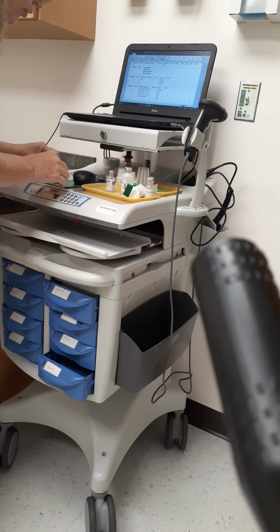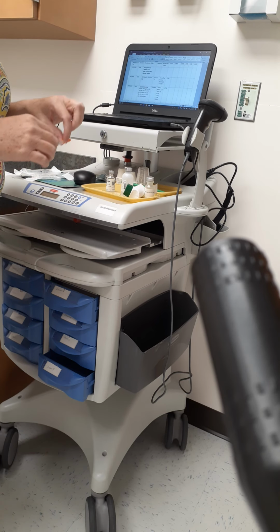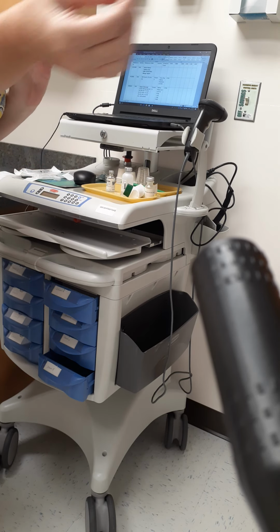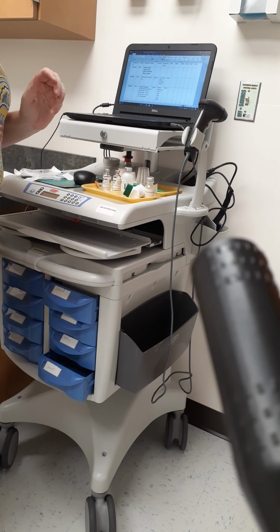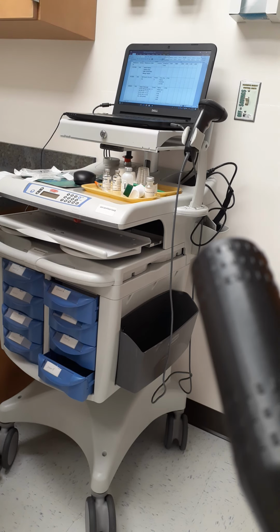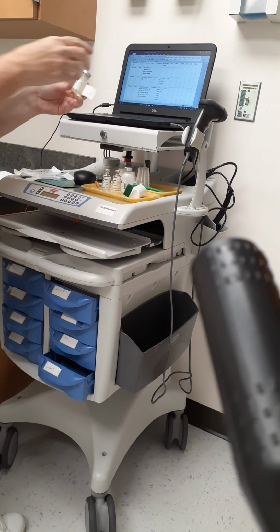You can recap a needle when it's not been in a patient, like when you can't carry it down the hall, you know, poking people in the eye. But you can't recap it after it's been in a patient already, because then you have to put the safety on and throw it in the needle box.